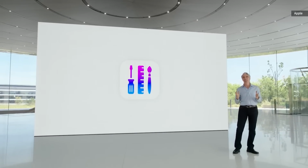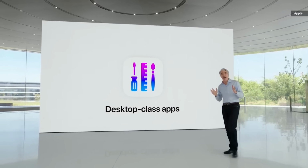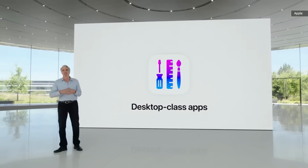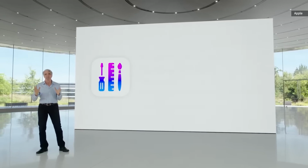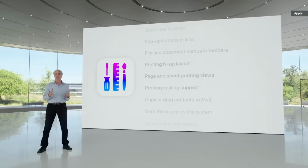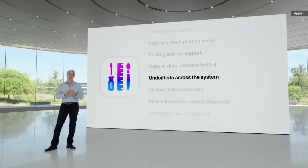This year, we're continuing our work to make iPad apps more capable with desktop-class apps. While many iPad apps have their origins in iOS, over the years, they've taken on their own unique capabilities, optimized for the iPad's larger display. In iPadOS 16, we scoured the entire system, adding enhancements across the board, from system elements and interactions to new features you use on Mac and want on iPad. Let me highlight a few of them.